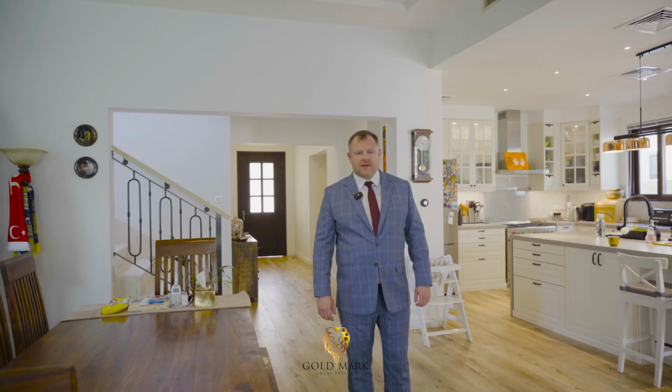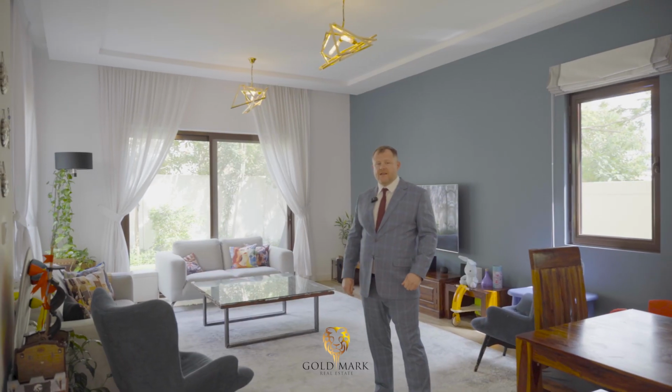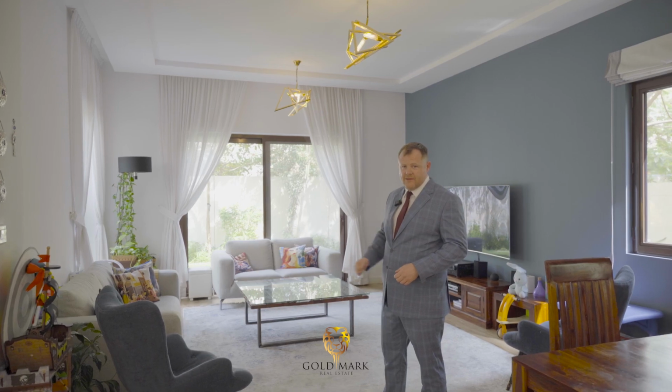The villa has been modestly upgraded, which includes flooring, both recycled and water resistant. As you can see, the villa has been beautifully extended, creating a lovely family living area.